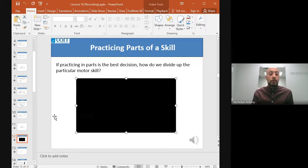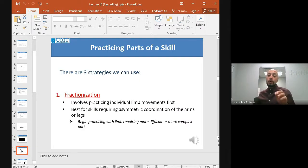And so that was casting, I guess, on the uneven bars, and how the coach had the students practicing in parts before putting it all together. And so my question to you is, what are some of the different ways that we could divide up a skill into parts to teach it, if that's how we decide that we want to have the learners practice to maximize their learning or their retention? And so the three main strategies that researchers have talked about are listed on the next couple slides.